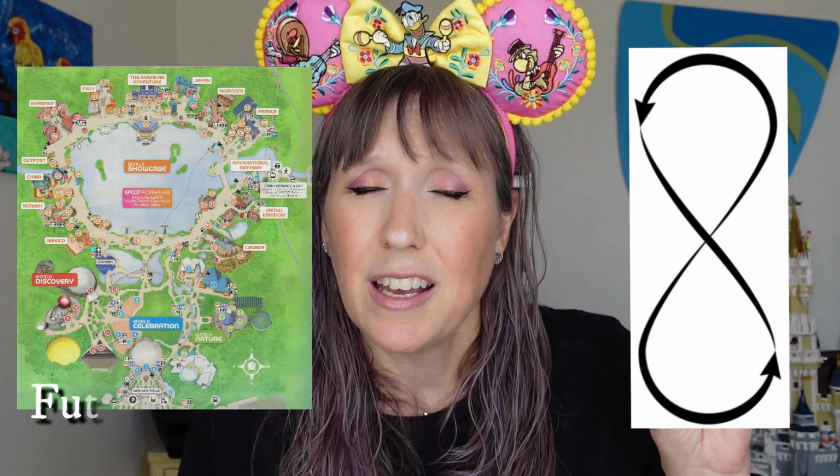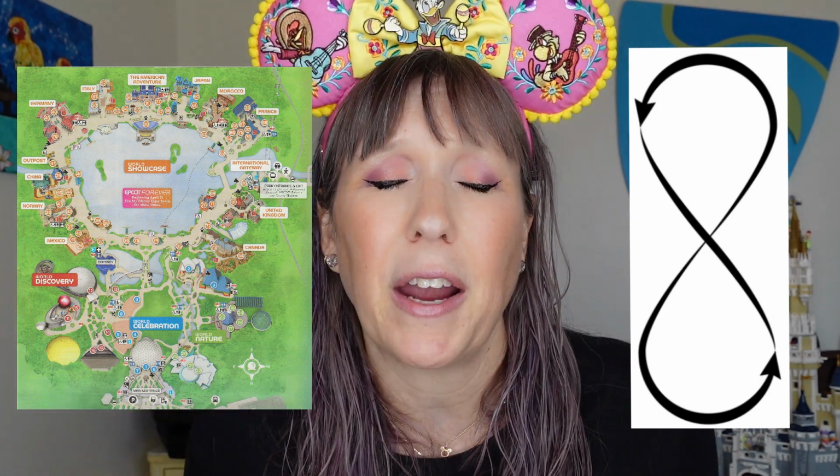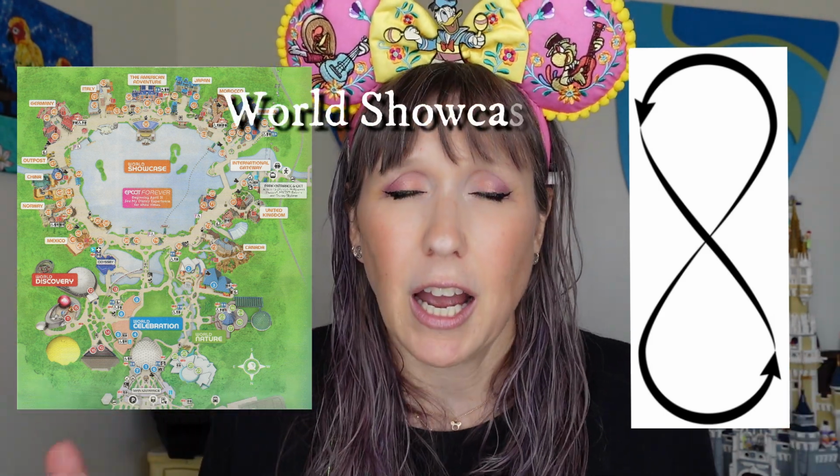These individual countries have lots of crazy, amazing, delicious dining. They have shops dedicated to that country. If you happen to love Frozen and you want to get something from Norway, you would want to visit the Norway Showcase. Hopefully this makes sense. So the figure 8: we've got the front part, which is where the main entrance is, and that's where the majority of the rides are. As you go to the back of that figure 8, that is the countries.